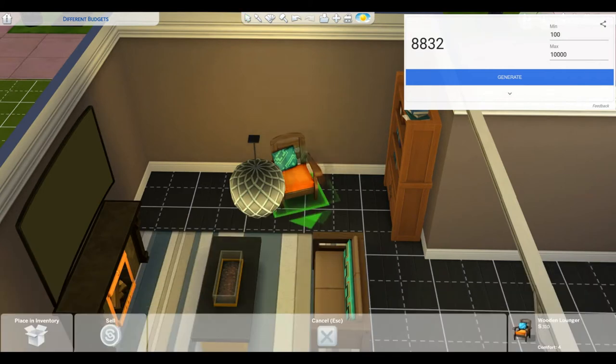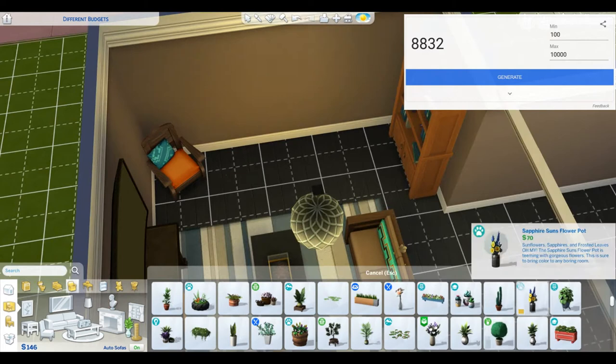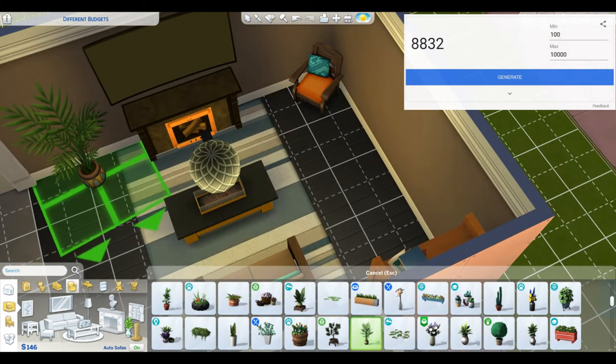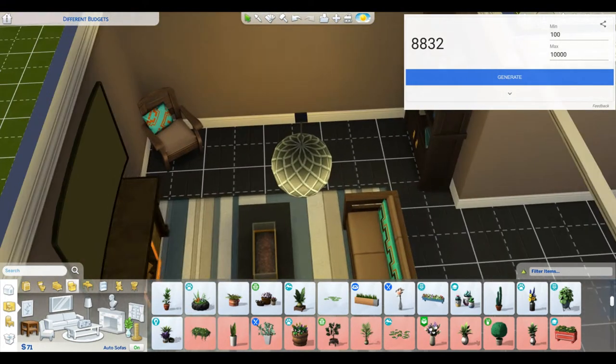I can't think of it off the top of my head. I didn't get a picture of it, but yay! So as you can see, we got the bookshelf. Looks really pretty. Expensive plant. Pretty. Should I put the plant by the chair? Probably not.